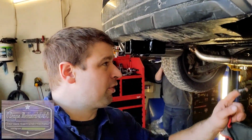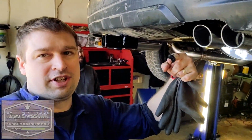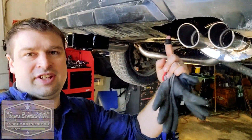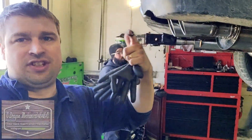All right, so we got the trailer hitch on, and we don't really like how these pipes aren't quite flush or out the end of the car. As you can tell, they're still recessed in. So we're gonna cut them and extend them so that the exhaust is on the ends of the car.